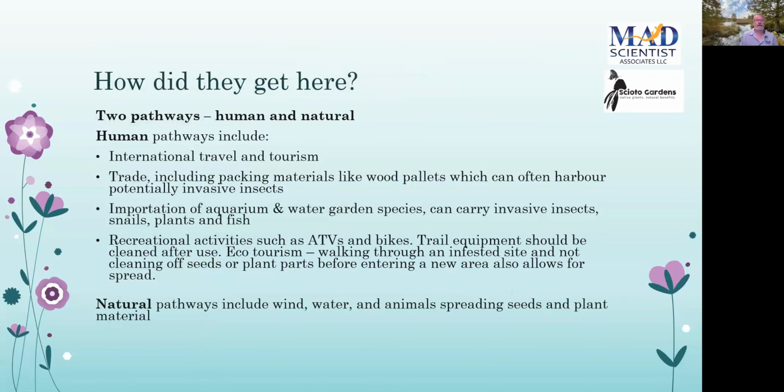So how did they get here? How did these invasive species get here? Humans are largely responsible through international travel and tourism, different forms of trade. Wood pallets and things like that can harbor invasive species. That's how the emerald ash borer arrived, in wooden pallets. But seeds can adhere to about anything. Seeds can be brought in bilge water from ships that are coming into Lake Erie with shipping vessels. And when they release their bilge water, they can release non-native seeds into our aquatic ecosystems, affecting our wetlands and lakes.